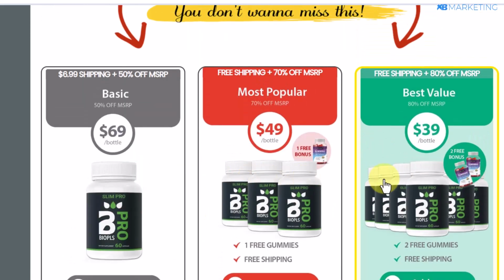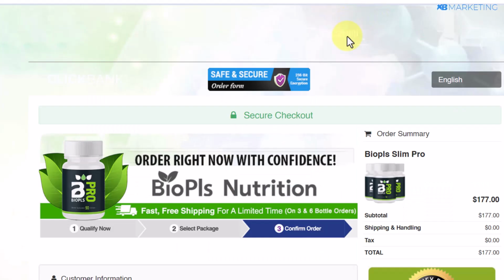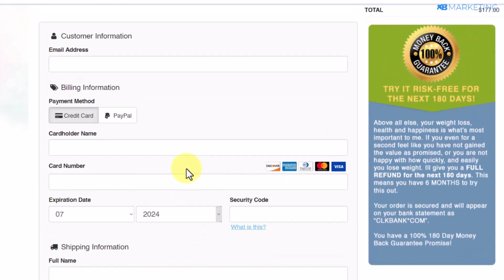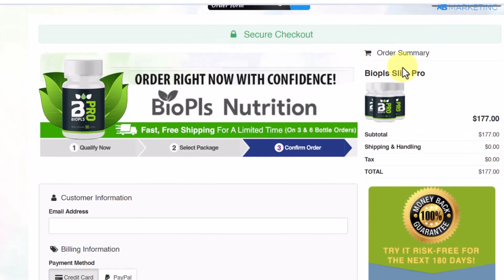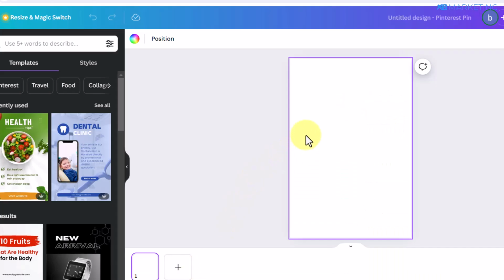So if they select any of the bottles right here and they click on proceed to checkout, it's going to bring them to this page and they enter their details and make this payment. We are going to get paid our commission. And keep in mind, a lot of ClickBank products offer recurring commission, which means as long as people keep purchasing this product, you are going to be making money in passive income. So you want to make sure the design is similar to this landing page as much as possible, all right, because that way it's going to increase your conversion rate.